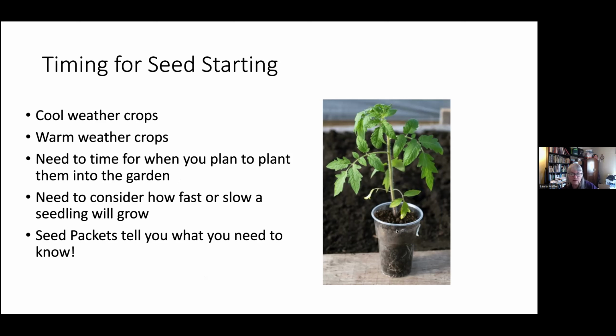Some things grow faster than others. Something like a pepper is slower than a tomato. Lavender grows slowly. Certain things are just slower in general, and knowing that will help you. Cucumbers, sunflowers, those guys pop up very fast and sometimes are better planted directly in the garden. But if you want to grow them indoors, don't do them in March because they will be way too ready by the time it's warm enough to put them out.